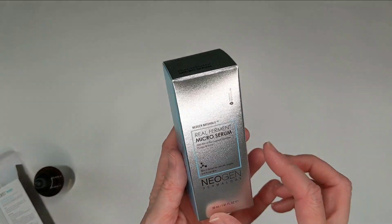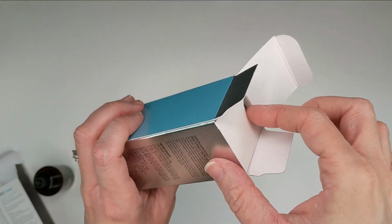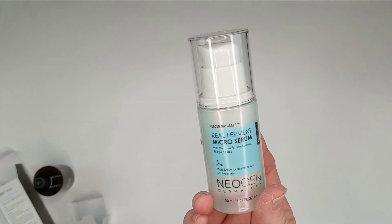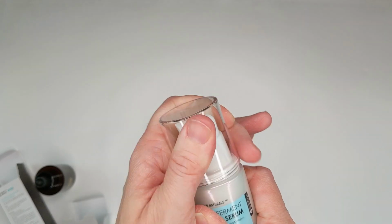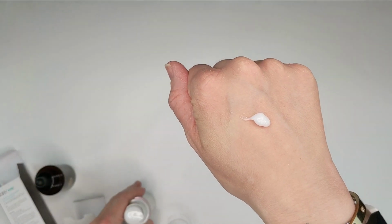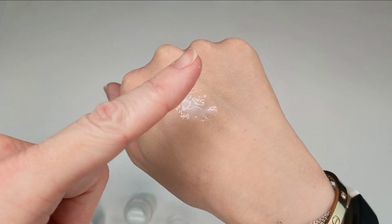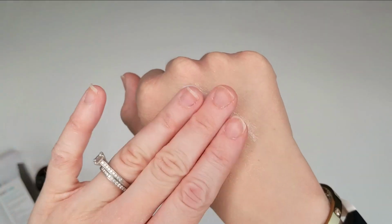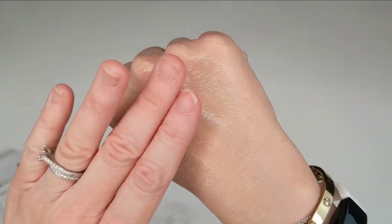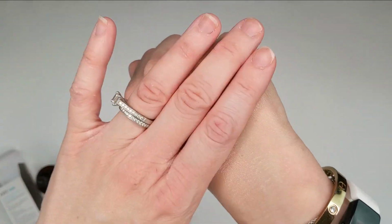And then I also got from Neogen the Real Ferment Micro Serum. So I've actually owned this before, and I used the entire bottle down to the bottom because it was such a nice serum. It almost gives you like a glass skin effect. It's really, really thick, unlike the Aquel one that I just put on my hand. This one is super thick, almost like a moisturizer, and it looks like a sticky, almost honey-like texture, but it doesn't actually feel sticky on the skin. It just gives you the most hydration and makes your skin look so glowy and dewy, especially if you're dry. That's something that I definitely need more of in the winter months.